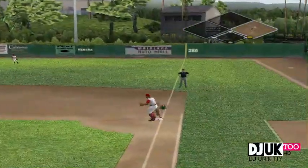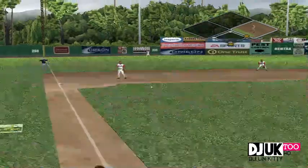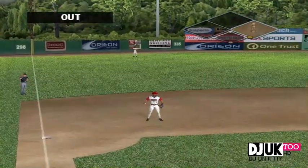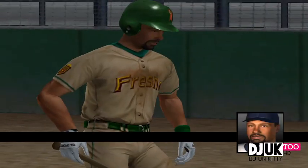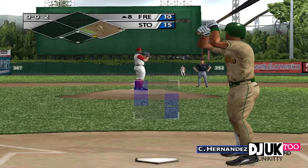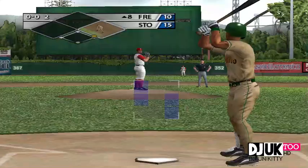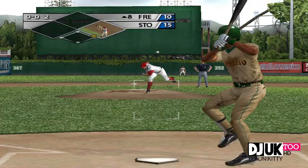Pickoff throw. He's got it. His quick reaction allowed him to make the play on that line drive. Nice play. Hey, we got two. Pickoff attempt. Two outs and one on.